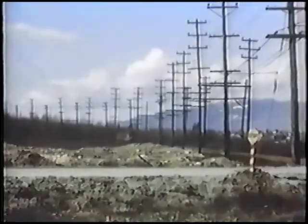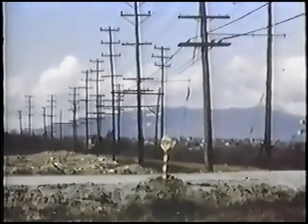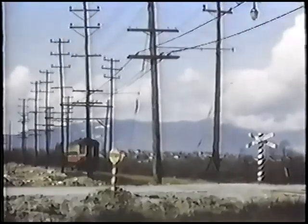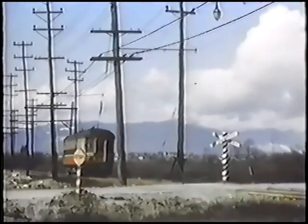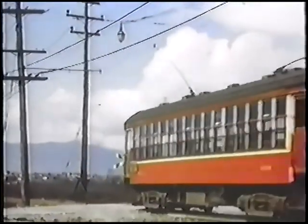We come around the bend here now, and there's Hornpain's substation. A shot coming from Vancouver to Boundary Road, coming into Hornpain Station. Just beyond Hornpain Station is where we have a sighting from where he meets the fellow coming from Sapperton.